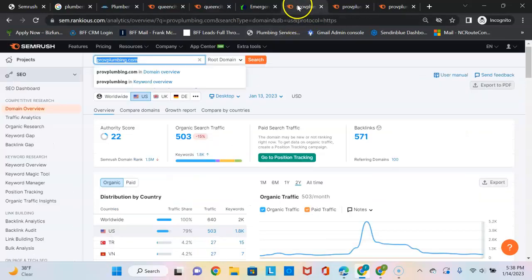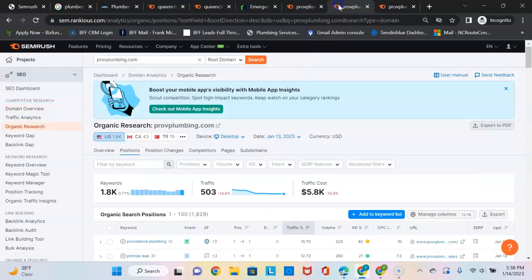Now, when I go over and analyze your company, you could see that you are showing up about 500 times each month in search results, and you're currently ranking for 1,800 keywords. So you're actually ranking for more keywords. But when you drill down into that, here's your company, 1,800 keywords.